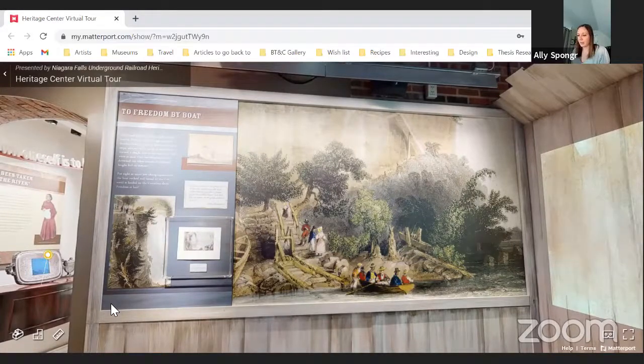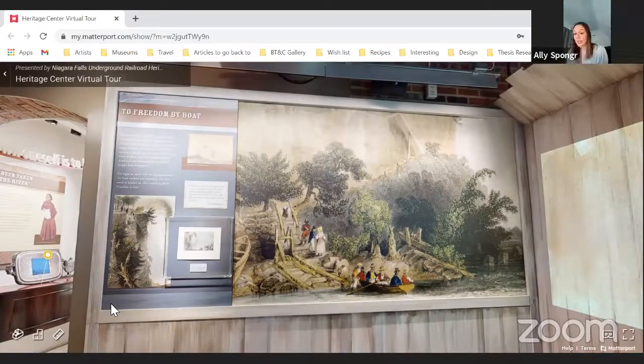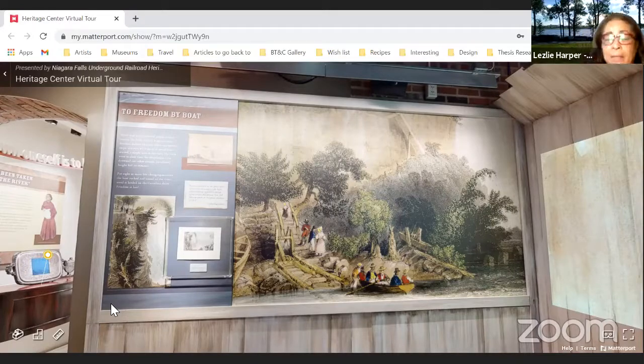Go ahead, Leslie. Would it be near where the observation point is at Maid of the Mist? Is that what it looks like maybe? Yes, I'm going to say it was probably located right in the middle between the edge of the American Falls and the observation tower. So not quite. Okay, yeah. All right, thank you.